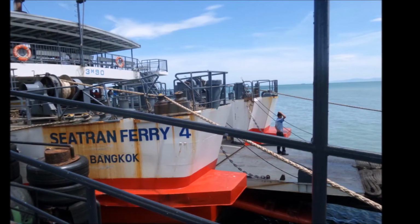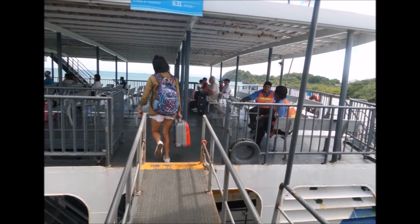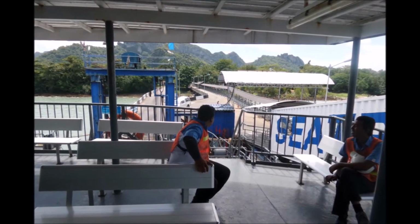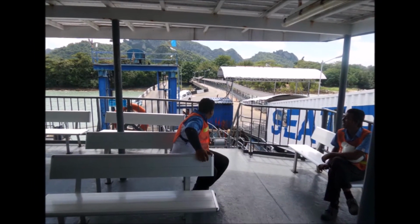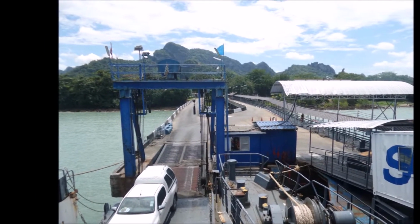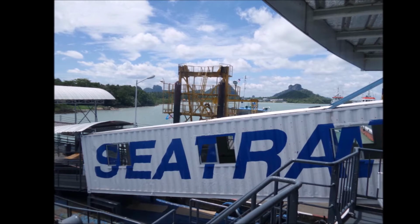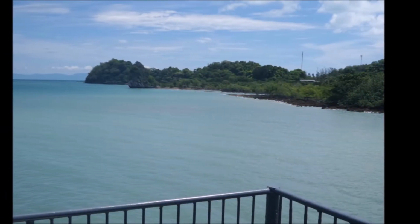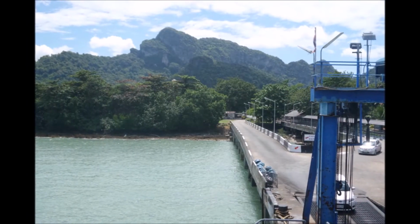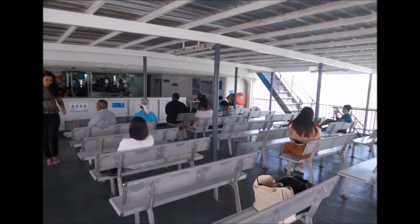The boat, the ferry was pretty impressive really. It had an inside area, air conditioned, and had seating for like 500 people, and you can see here car going on to the boat. There's probably room for like 50 vehicles inside the ferry, and also the outside area. If you don't like the air conditioning inside, you can sit outside and enjoy the fresh air and the view, like these people here are doing.